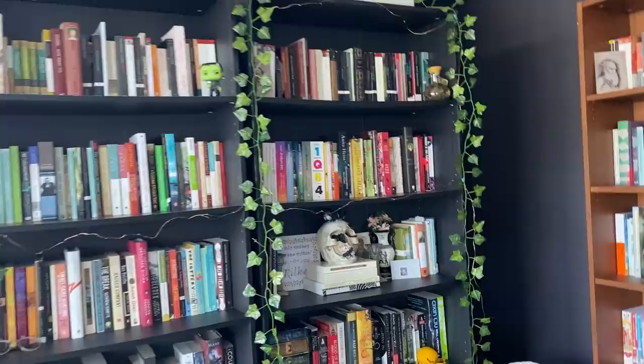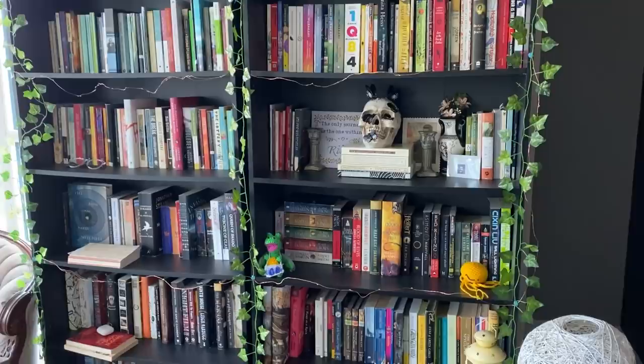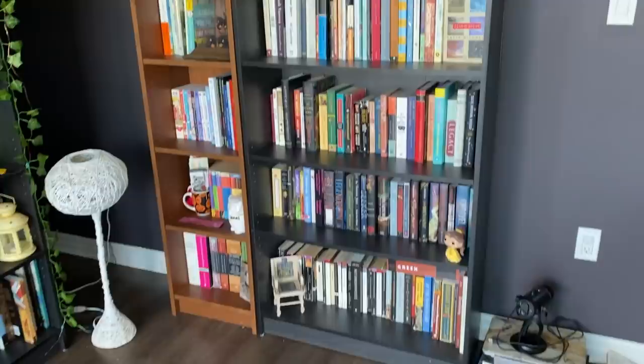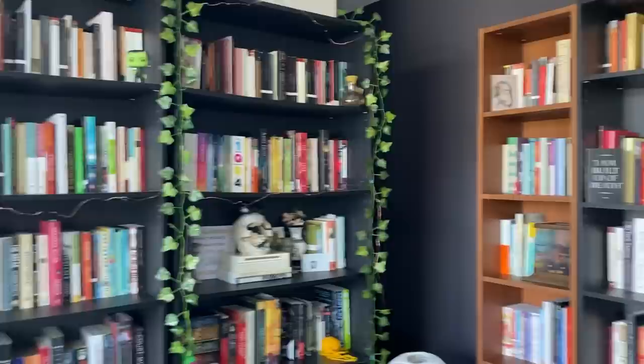I was a little bit undecided if I wanted to put back the vines on my bookshelf, but I decided to because it's nice to hide what kind of keeps the lights on. But I think I want to put one vine just across the top there, and then there's no lights or vines right now on these two bookcases, and I don't know if it's going to stay like that. I kind of like it, but we'll just see, because then they could match.